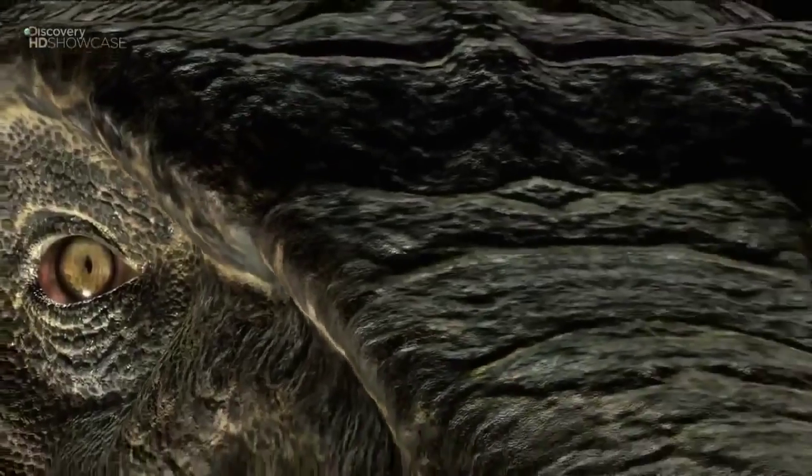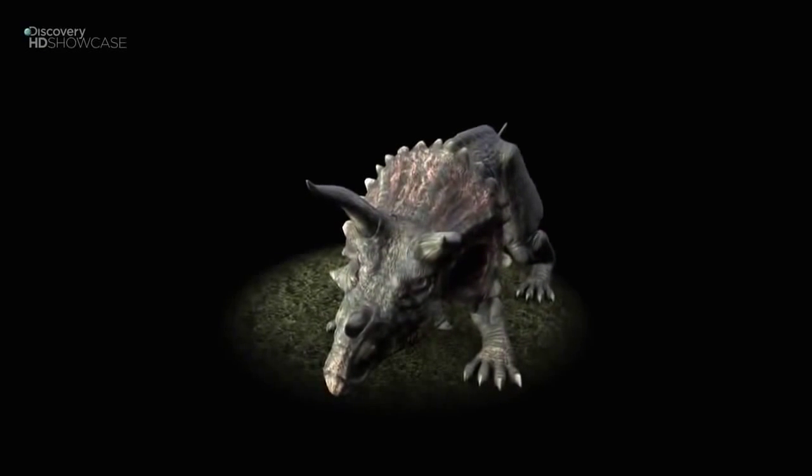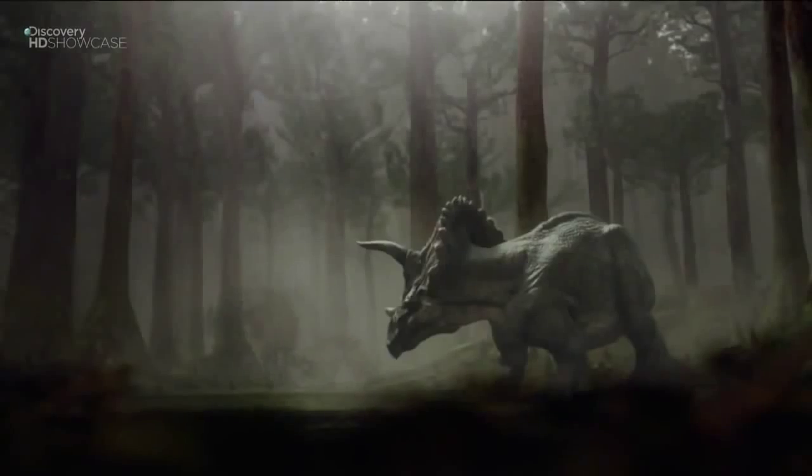Critically, both eyes face forwards, and their line of sight overlaps. So each eye looks at the same object from a slightly different angle. That means T-Rex can experience the world in 3 dimensions. There's very little in the environment of T-Rex that would escape its attention.